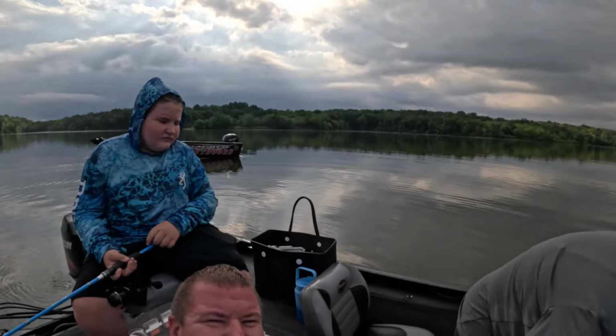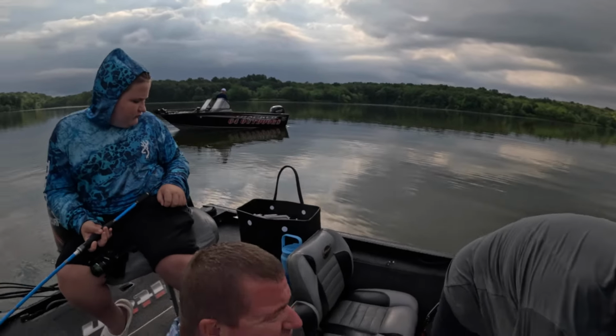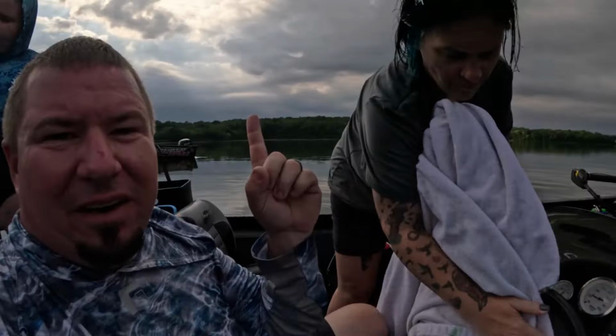Got Randy back there, can you see him? Can you see that guy? He's doing a little reverse action. Braden's up here, wife's drying stuff off.